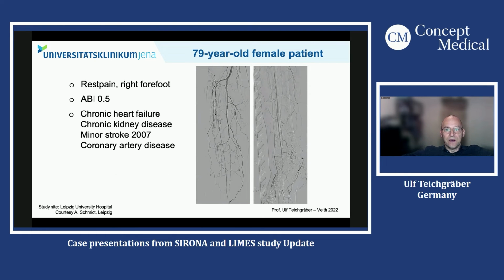Here I give you one case example. The patient has rest pain in the right foot. The ABI was 0.5, and you see here several medical conditions. So a severely ill patient, and you see here a long occlusive lesion of the anterior tibial artery.